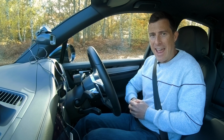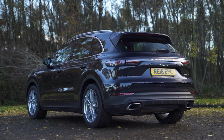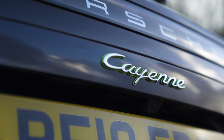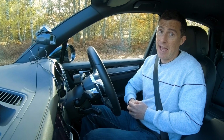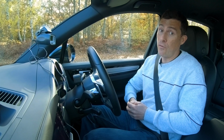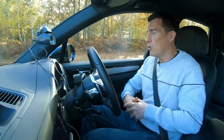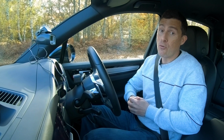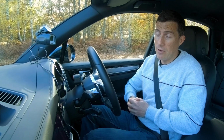You can get the Cayenne in 4 different flavours. There's the Cayenne Turbo, which has a 4-litre twin-turbo V8, and it's bonkers fast. You can also get a Cayenne S, which has a 2.9-litre V6 twin-turbo with 440 horsepower. You can get the normal Cayenne, which has a 340 horsepower 3-litre V6 turbo, or there's this hybrid.